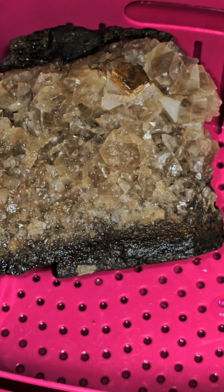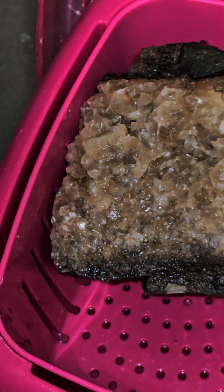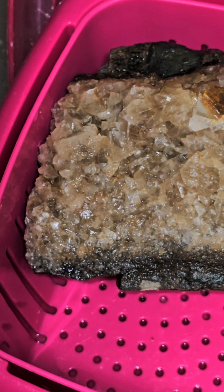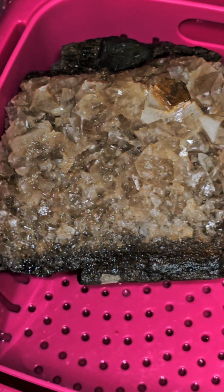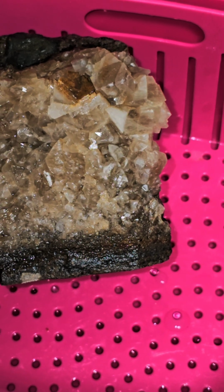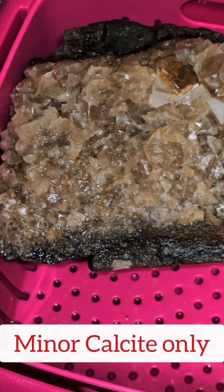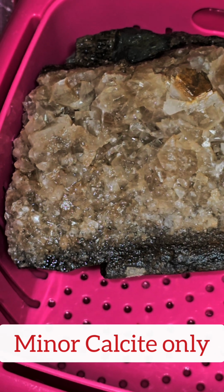And those are some of the things we're going to get into, which is really learning that there will be a lot of generalizations, and many, many crystals can look like other crystals, and this would be a really good example. So let's see what's going on the back.